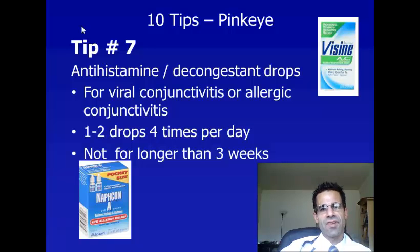Tip number 7. So we talked about the treatment for bacterial conjunctivitis. Now let's talk about the treatment for when your conjunctivitis or your pink eye is caused by a virus or an allergy. I recommend antihistamine decongestant drops, and I have 2 examples here. If you look at what's in them, and then you can go in a large pharmacy, you can find a generic that will probably cost less and it will be just as effective.